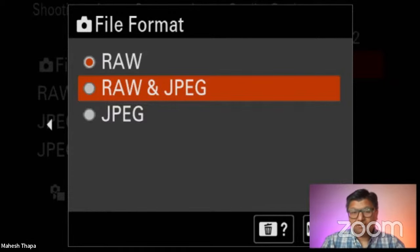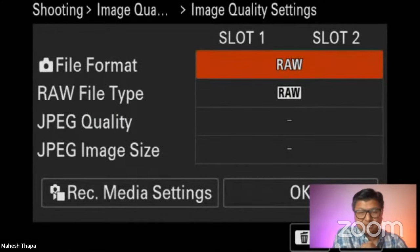So if you can, keep it in RAW or RAW plus JPEG, if you expect to do minimal editing on some of these images. But if you have this one great image and you want to tweak it a little bit more, it's nice to have that backup of the RAW if you shoot RAW plus JPEG. So that's what I typically keep it.